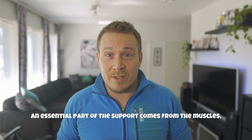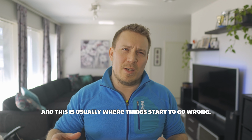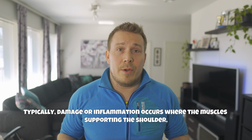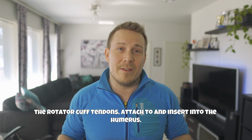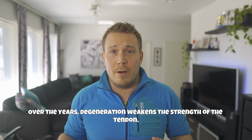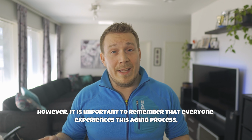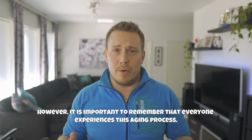As an essential part of the support comes from the muscles, this is usually the place where things start to go wrong. Typically, the damage or inflammation occurs where the muscles supporting the shoulder, the rotator cuff tendons, attach to the humerus. Over the years, degeneration weakens the strength of the tendon and the healing of injury slows down slightly. However, it's important to remember that everyone experiences this aging process.